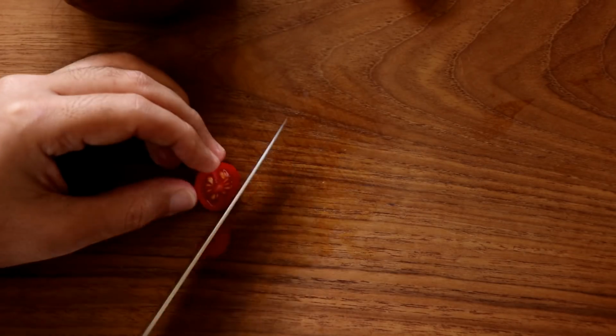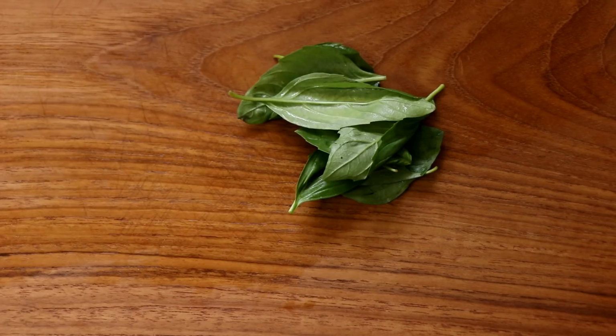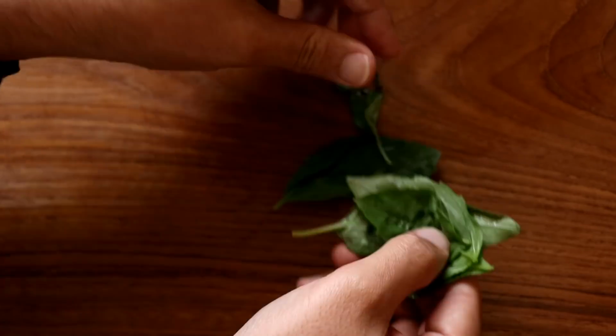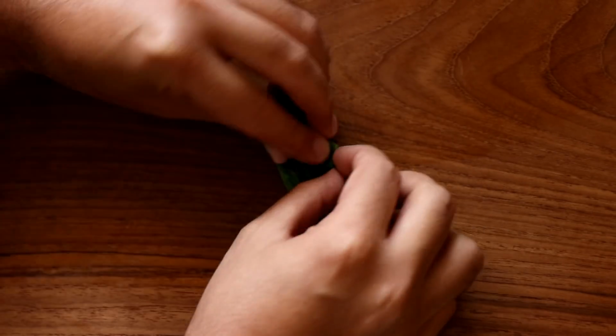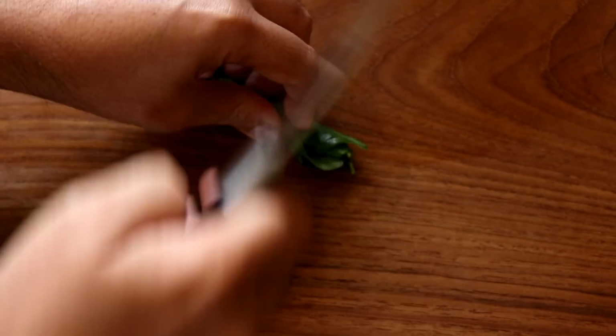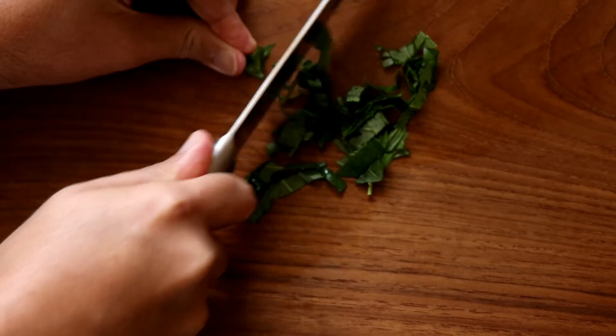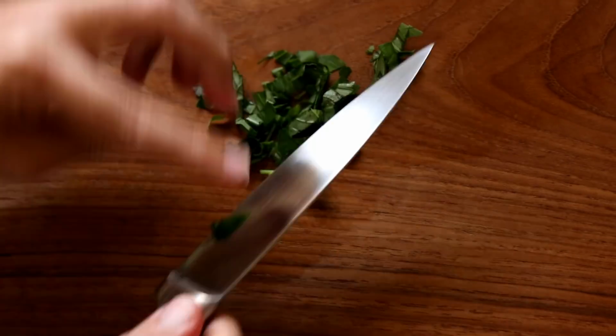Anyway, enough jibber jabber. Let's get on to the basil that we're going to be using. This is pretty much standard Italian basil, and what I'm going to do is put the leaves one on top of each other. Then I'm going to roll them up and I'm going to slice them. I picked up this way of cutting it from Gordon Ramsay.